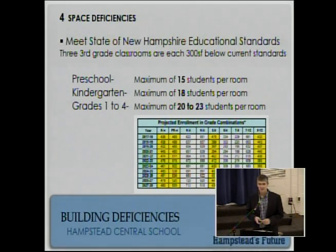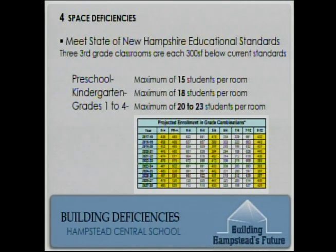On space deficiencies, there are certain standards that need to be met by the state. Hampstead has also taken a stance on this and said for the best education, we want to restrict our class sizes in the preschool to 15 students, kindergarten to 18 students, and the grades up to fourth grade at 20 to 23 students per class. And that just is a performance, you're able to perform better in the classroom. The teachers are able to teach better as well. So that is one area that then gives us a lack of we don't have enough classrooms. Classrooms need to be added or clustered or reorganized within the school.